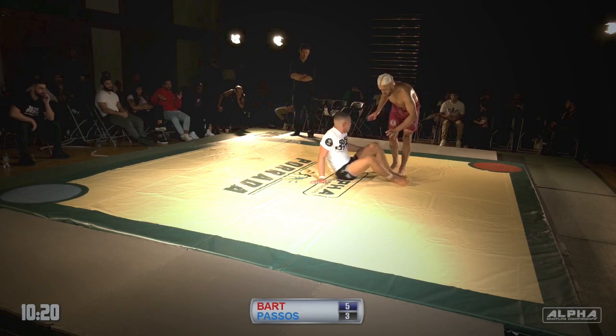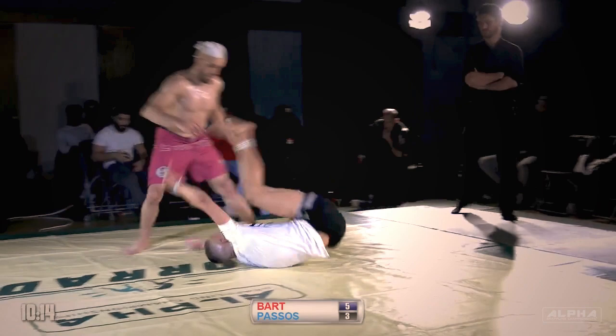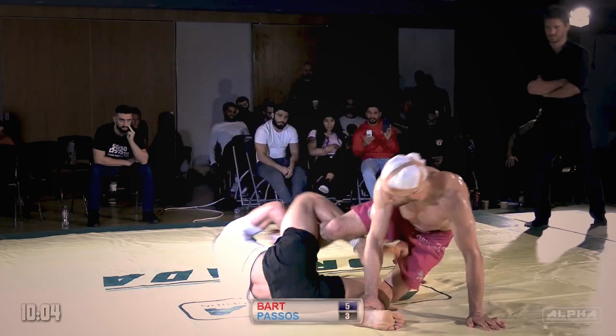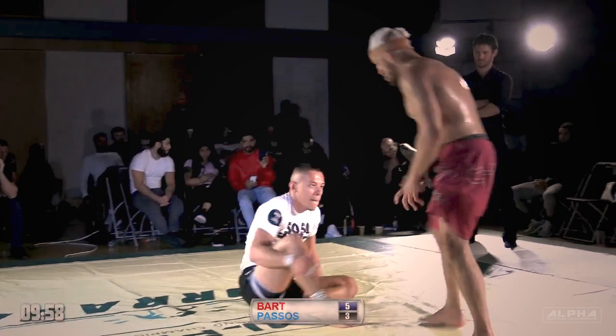Again, Bernardo going for that leg entry. He had it. Bernardo continuously looking for that. He's got it again. He inverts. I don't think he's deep enough. Francesco wisely gets his knee out the way and is able to come back onto his knees. So I think Francesco seems to be wise to these leg entries by Bernardo.